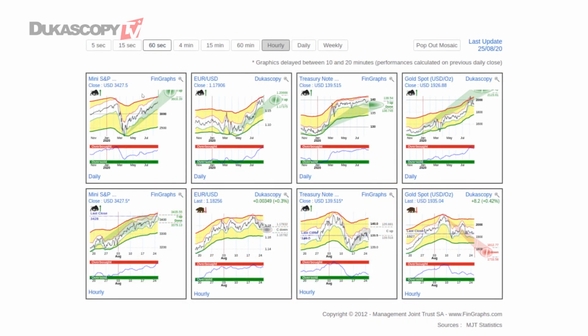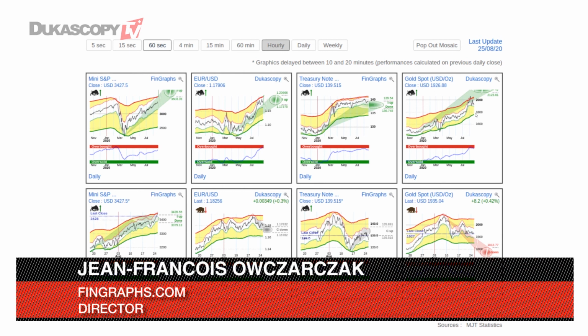Finally, we look at all four, which we could call risk assets, but mostly anti-dollar assets at the moment. And for now, the mini S&P future, euro dollar, treasury notes, and gold are all still uptrending and possibly, according to our analysis, into the end of Q3.